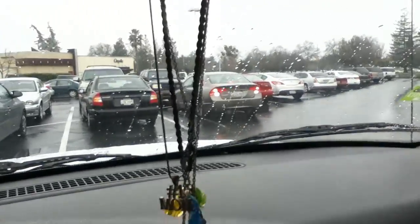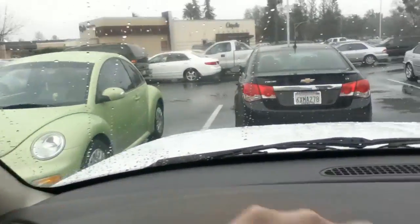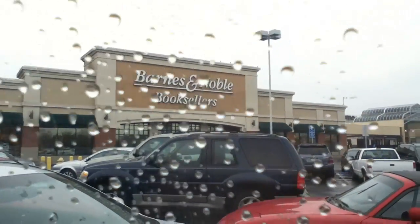So what is this car doing? Yeah, that's right. I'm going first. I'm going first. It's my freaking road. Like I said, very angry driver. Yeah, and then you park, guys. And you park, and then look, Barnes & Noble.